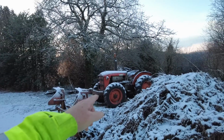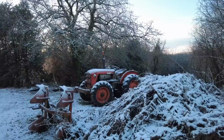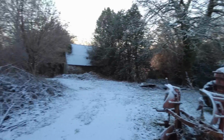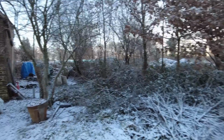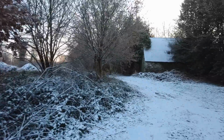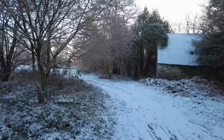That tractor, it's not water cooled, it's air cooled, so it can't freeze, which is handy. Look at that, different view. We had a big storm on Sunday night. I'm going to go up here and show you what happened. Well, first of all, we're here.